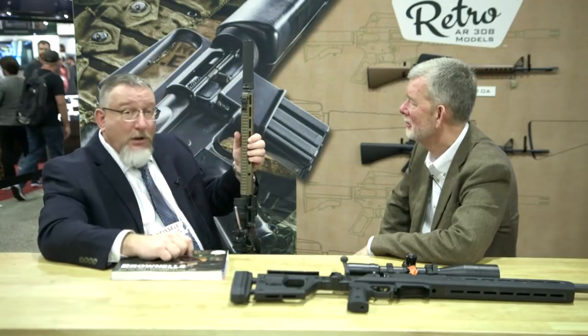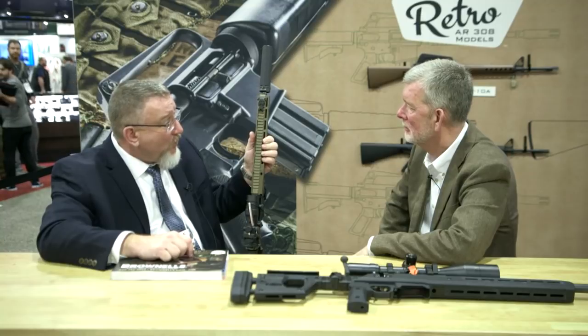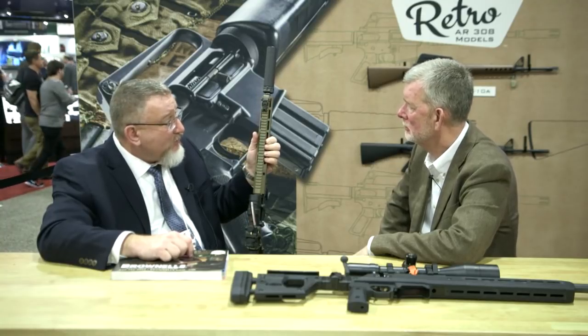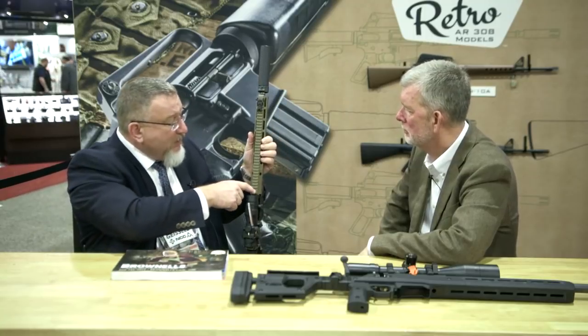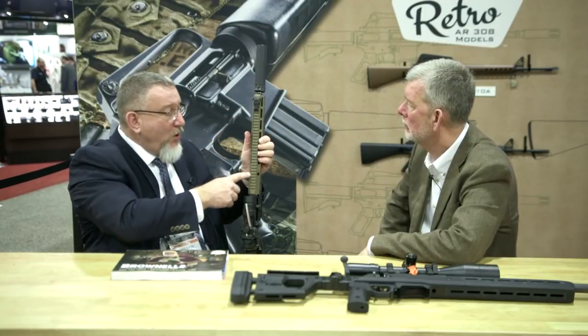You'll notice on the Picatinny right here, there are no laser markings. They wanted no laser markings so that this is subdued. So what we do is we engrave the rail marks on the aluminum itself.